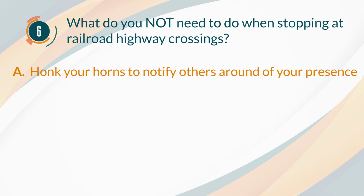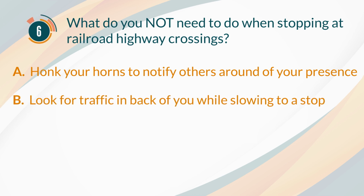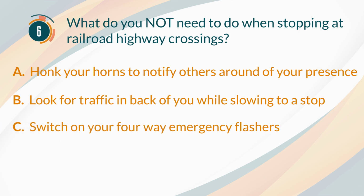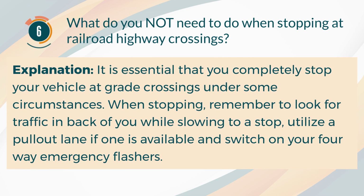A. Honk your horns to notify others around of your presence. B. Look for traffic in back of you while slowing to a stop. C. Switch on your four-way emergency flashers. D. Utilize a pull-out lane. The correct answer is A. Honk your horns to notify others around of your presence. Explanation. It is essential that you completely stop your vehicle at grade crossings under some circumstances. When stopping, remember to look for traffic in back of you. While slowing to a stop, utilize a pull-out lane if one is available and switch on your four-way emergency flashers.